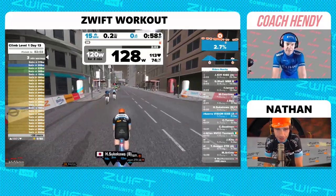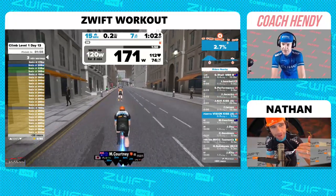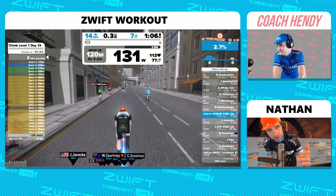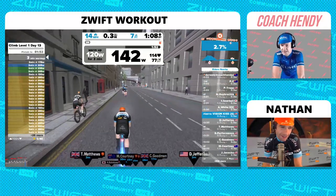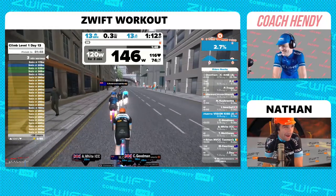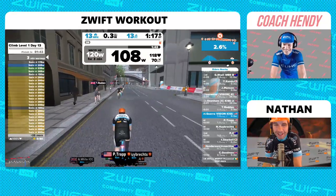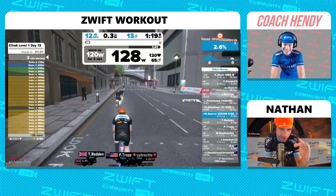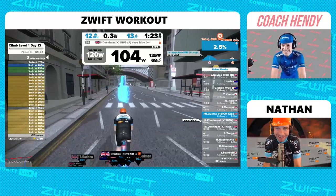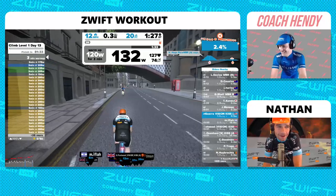Okay, gotcha. So it looks like pushing over threshold at times and then coming under, pushing over and coming under. I did set my threshold a little bit lower. Before the workout, Greg was like, hey Nathan, you might want to just bring that down just a little bit so we can communicate a little bit throughout the workout. So it sounds like this is a difficult workout.